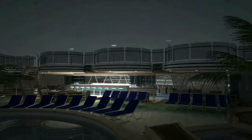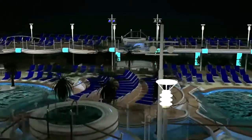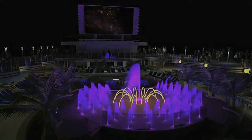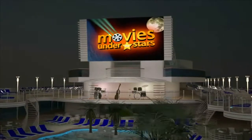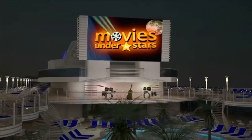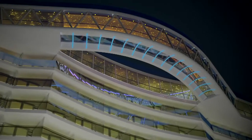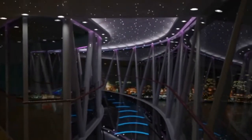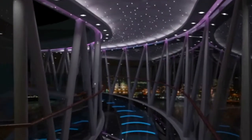As night transforms the top deck of Royal Princess, the pools come alive with live entertainment and a spectacular water and light show. Movies Under the Stars returns on our largest screen yet, with signature fresh popcorn, of course. An evening stroll through the Seawalk reveals the splendors of Royal Princess at night, a different ambiance and excitement after sunset, but equally beautiful and romantic.